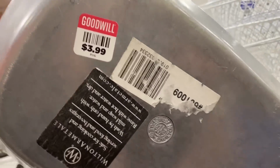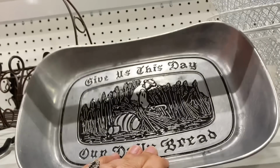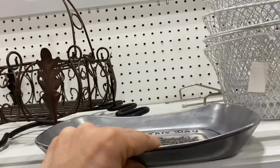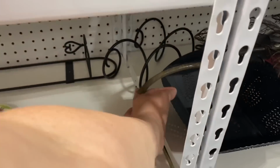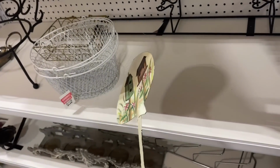I always check the price on the Give Us This Day Our Daily Bread plate as a barometer of the prices in the store. This one was $3.99, which I felt was an accurate representation of how the prices in the store went. Not too high, not too low.